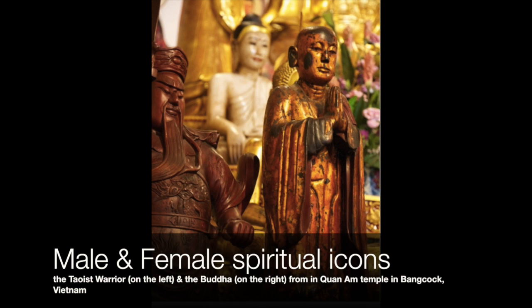These statues shown on the screen are among many in this temple. As you've heard before, the Taoist warrior and the praying Buddha represent the Buddha or Buddhist monk that brought their religion to China. These statues are important to the Vietnamese people because if the monk or Buddha did not bring Buddhism to China, then the Chinese would have never brought Buddhism to Vietnam.